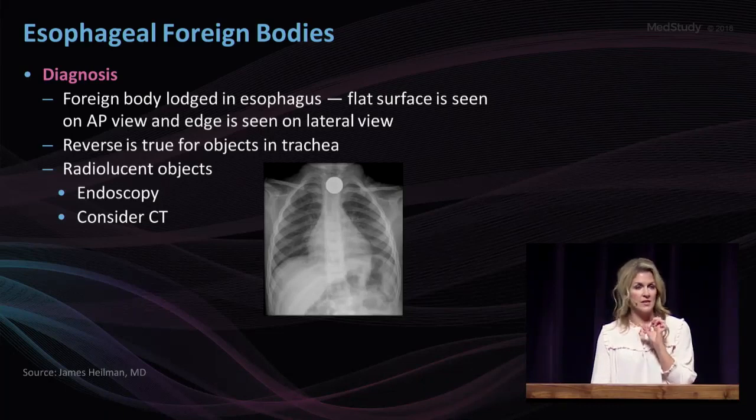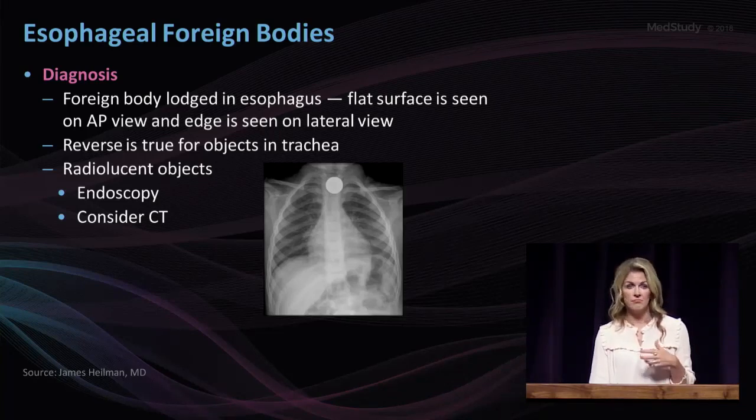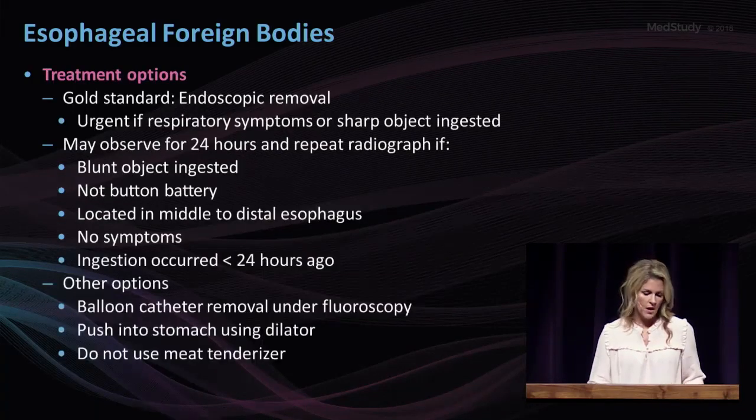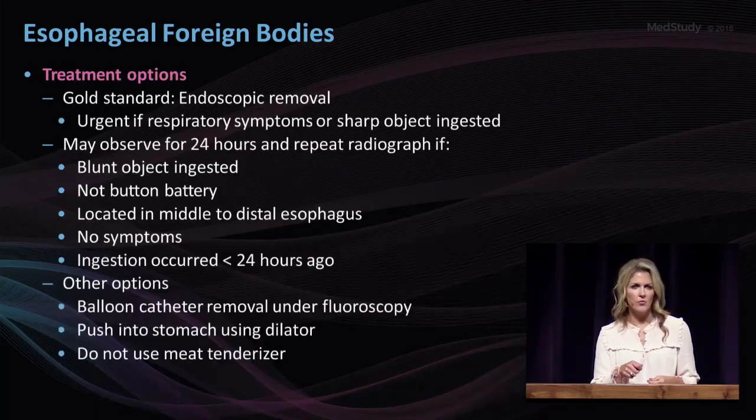So if it's in the esophagus, particularly coins, you will see flat on the AP, and you'll see the edge on the lateral. The reverse is true if it's in the trachea. For radiolucent things like food products, apple slices, whatever, you have to have a high index of suspicion. You can get an esophagram or endoscopy or consider a CT. The gold standard is endoscopic removal.